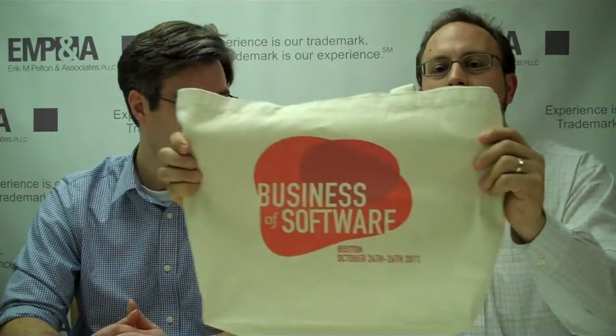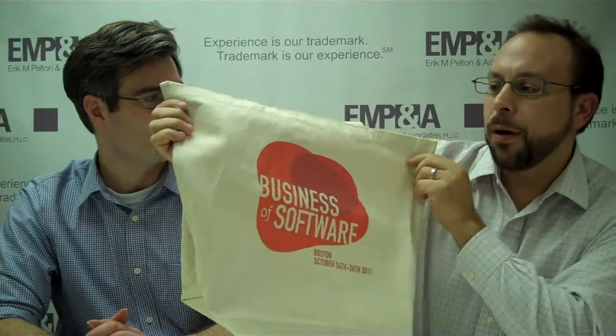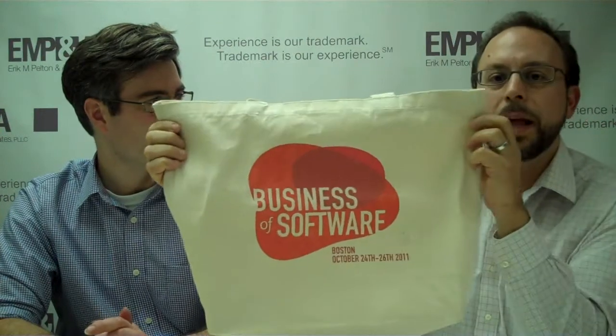Let me show you an example right here of an ornamental use of a trademark. It's a nice big one too, so it's easy on the camera. Business of Software Conference, they handed out this bag. Now, people are unlikely upon seeing this to believe that Business of Software is a brand of tote bags and that they might be able to walk into a bookstore or a store that sells tote bags and ask for a Business of Software bag. It doesn't really function as indicating the brand. Here it really just functions as providing information or promotional materials about the conference. Or making the bag look nice.